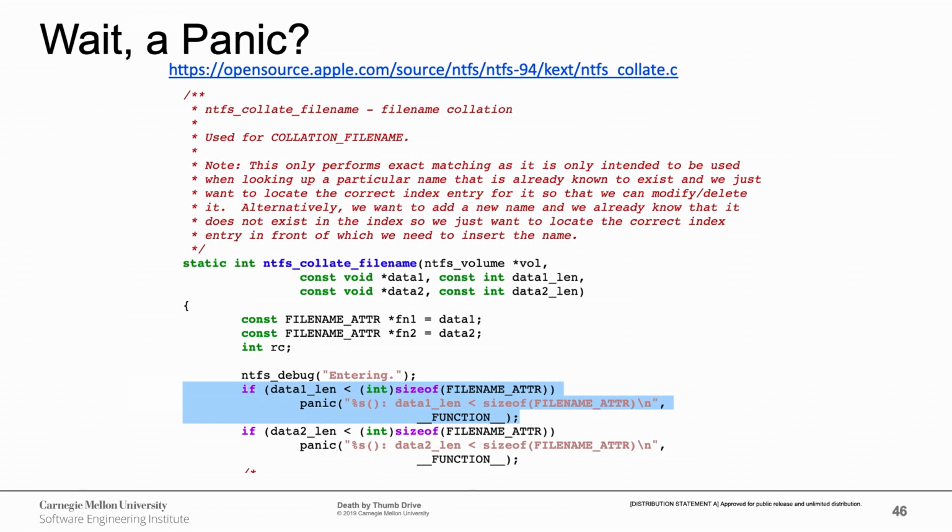Why would there be a panic? This is the code. This is NTFS version 94, and I can see a line here where if this data length is less than the size of the file name attribute, I call the function called panic. This is not a surprise to anybody at Apple. Nobody has thought, well, okay, I did something wrong and I now have a crash. They basically said, in the code that we have running in kernel land, I'm doing a check, and if this check fails, I'm going to panic the whole system.